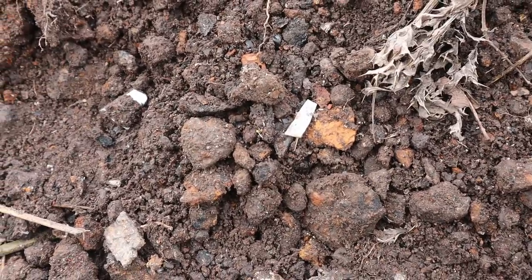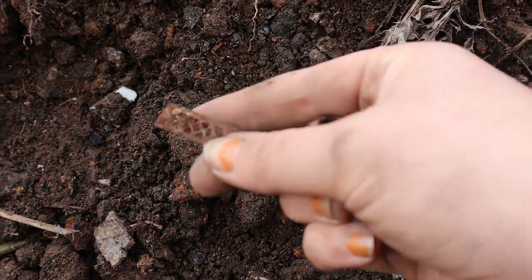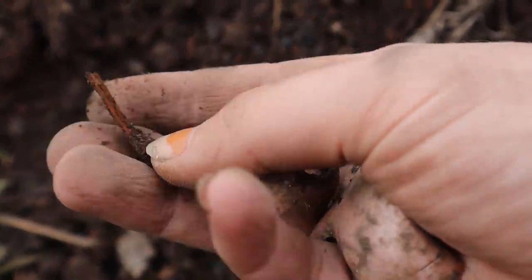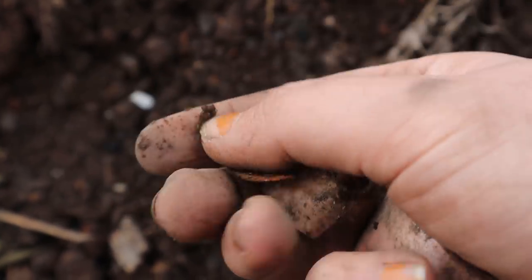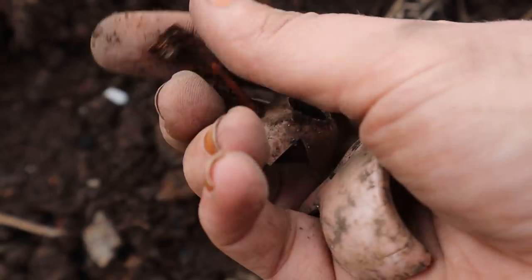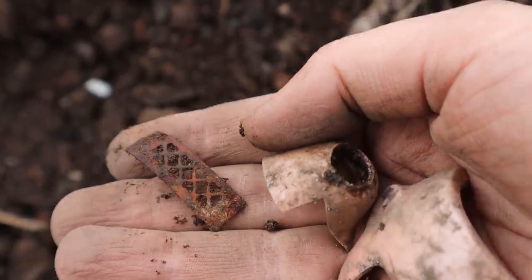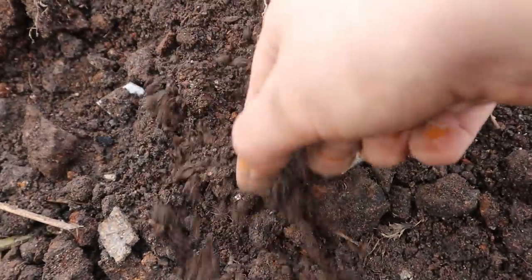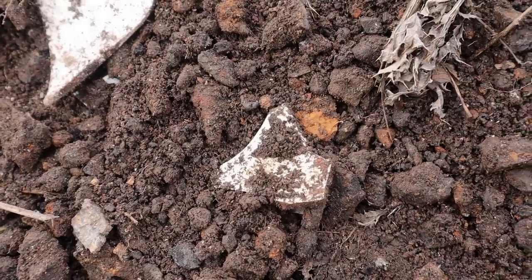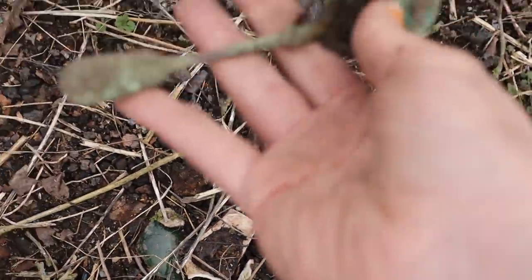Does that look like that could be something interesting? Oh, has it got little hearts? I think that's maybe a hair clip. Oh, that's adorable. A spoon.